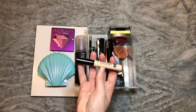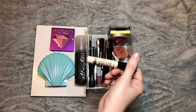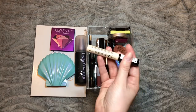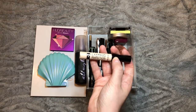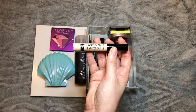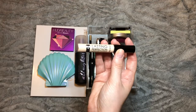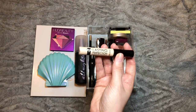The other concealer we have is the Collection Lasting Perfection, and this is the one that's in the shade 1 Fair, but it's a new shade. I don't think this is as good of a shade match for me as the previous shade was, even though they were both the shade 1 Fair. This is definitely more yellow toned than that one was, so I don't think it covers my imperfections as well as that one did, so I haven't reached for this one an awful lot, to be honest.